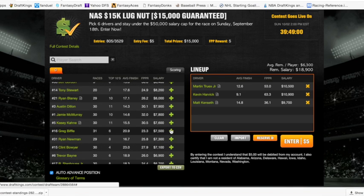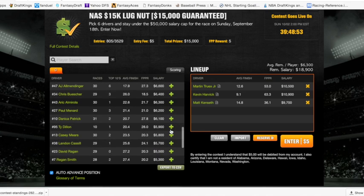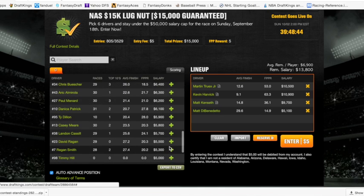So we got Truex, Harvick, Kenseth with 6,300 left. Where do we go now? I think we definitely got to have salary relief and go with Matty DB. Yeah, I think that's a good place to start. And that gives you 69 per for your last two. And I don't think you need to reach down really low for anybody remaining.